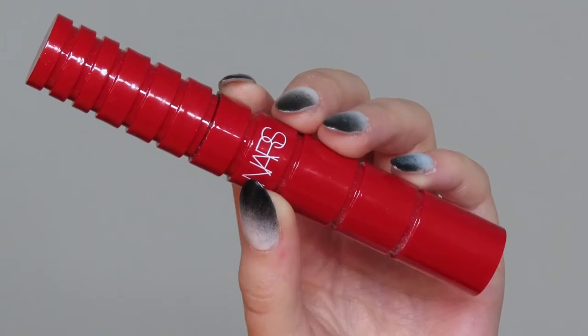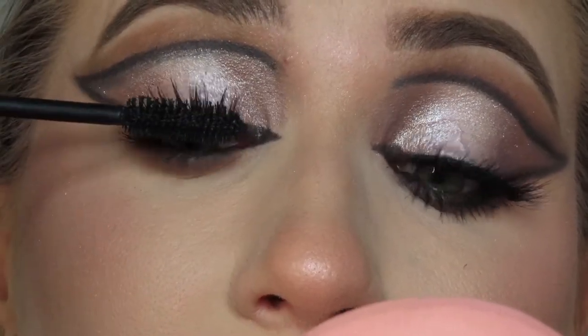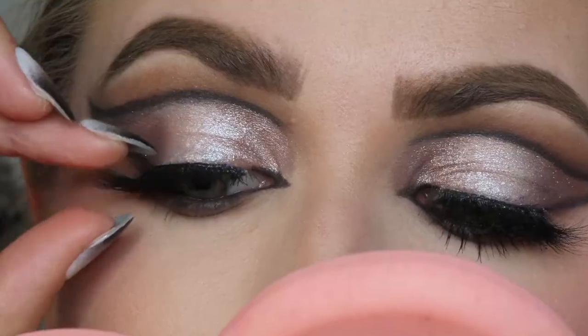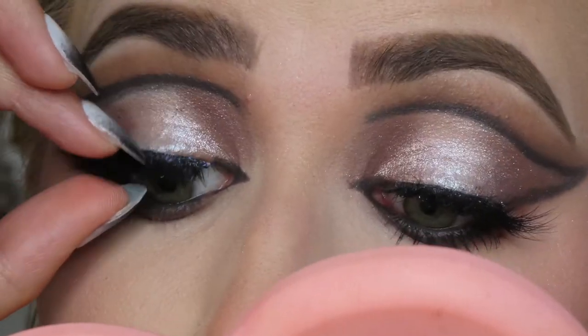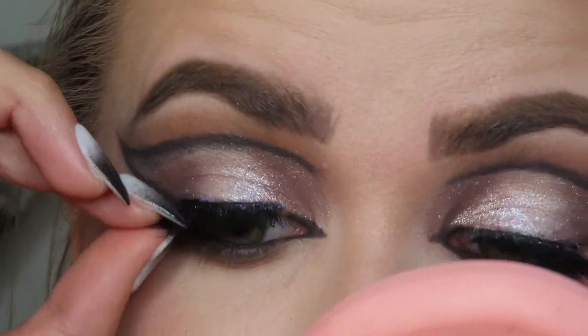For mascara, I'm going to go in with the NARS Climax mascara, just throw that all over my lashes. As you guys know, recently this has been my favorite mascara, 10 out of 10, definitely recommend. To pop my lashes on, I don't know where these are from, I don't know what they are, I just found them and we had problems putting them on, but we got there in the end, it's all good.